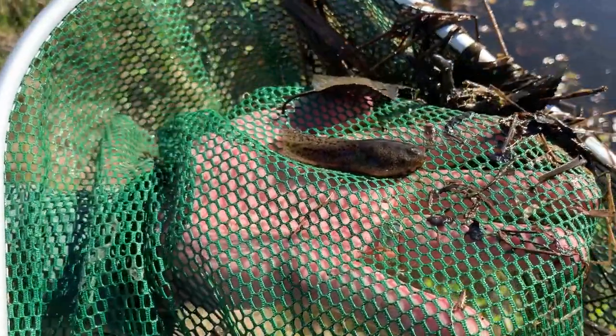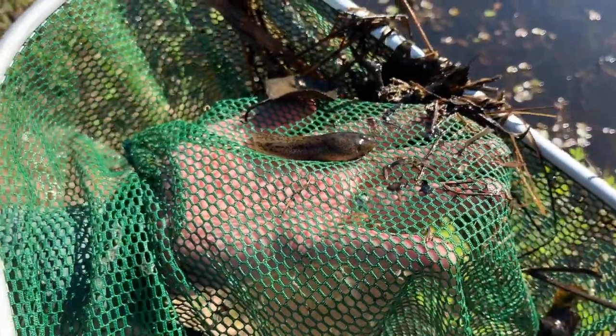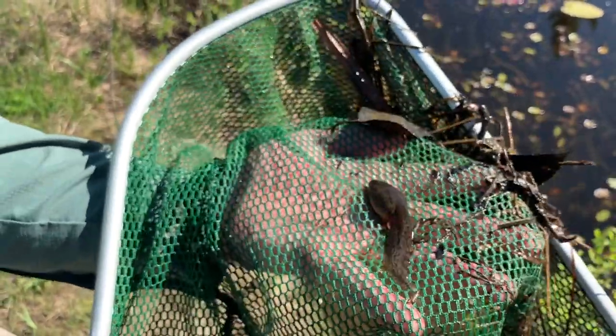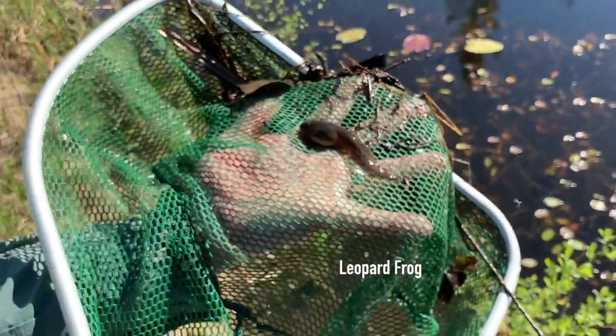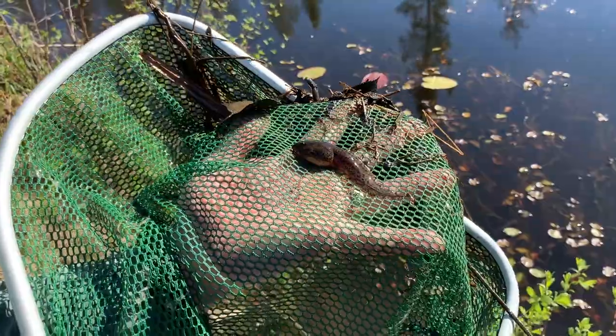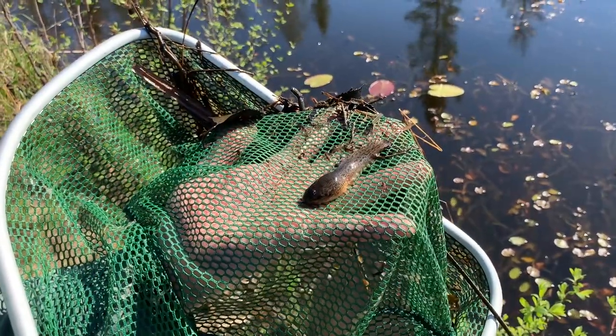There are a few species of frog that overwinter as tadpoles, and big tadpoles like this. Based on the markings, the lateral markings, this looks like it's a leopard frog tadpole, but we'll consult the book when we get home to be sure. But really cool to see lots of tadpoles moving around in the water today.